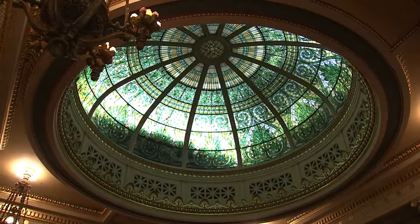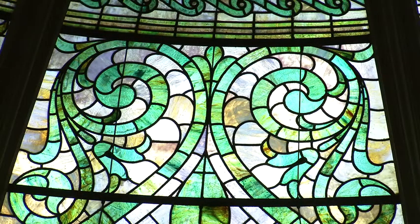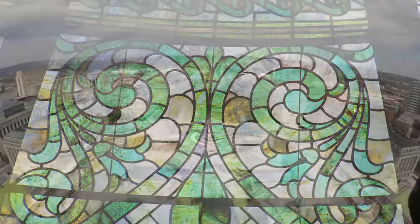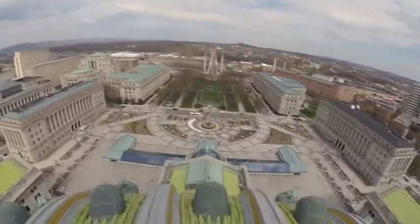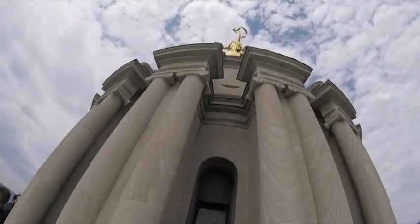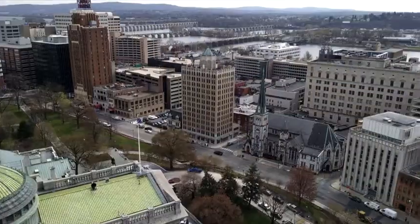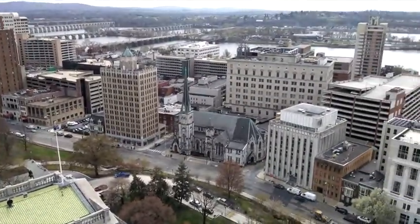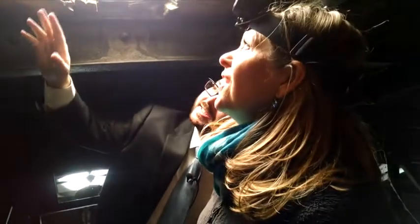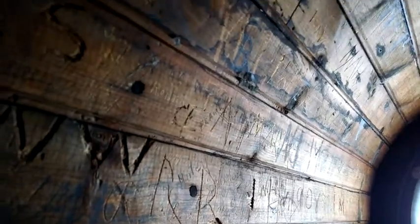And it still lets all that natural sunlight in to shine through the stained glass dome that was so articulately put together. It's gorgeous. It's amazing the detail that they did on this when they were building it from 1902 to 1906. Awesome. And then, of course, you can see up there the Spirit of the Commonwealth, also called Laetitia. As you can see here, workmen over the ages have written their names on there, carved in their names that they've been working. You can see all the way back in 1908. Oh my goodness. And even as recently as the 90s.